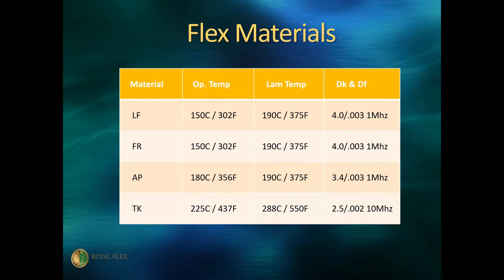In terms of the basic flex materials, we're using the DuPont model of LF, which we talked about, and some of the operating temperature, or lamination, the DK and DF ratios there, and then the FR. The FR material is a material that uses a different epoxy bonding, which is UL. You can make a UL product and put your logo on it. The LF material is not. So that's a big difference there. So we use that pretty regularly, especially in the medical products. They use a lot of the FR materials.